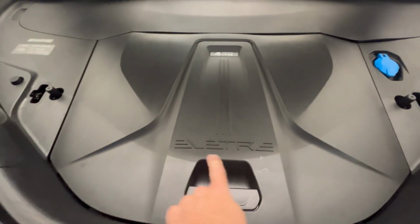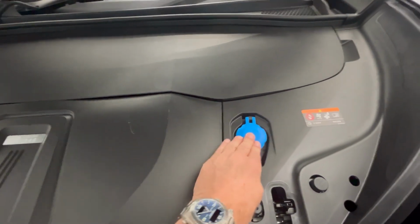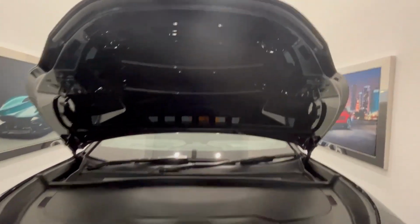So there we go. We close that up, and you can see the Eletre badging on the plastic cover. And then of course the only other service point there is the windscreen filler cap. So that's about it. That's the front boot of the Lotus Eletre.